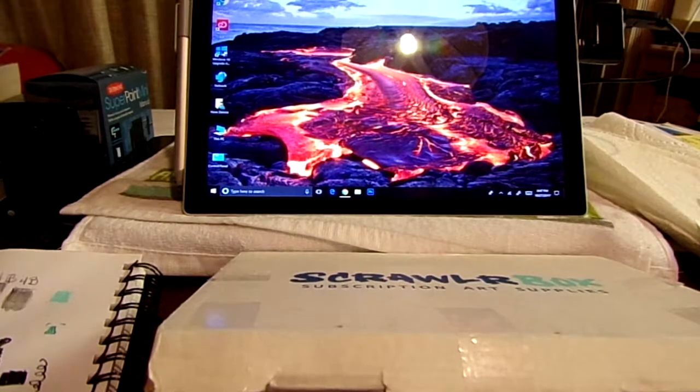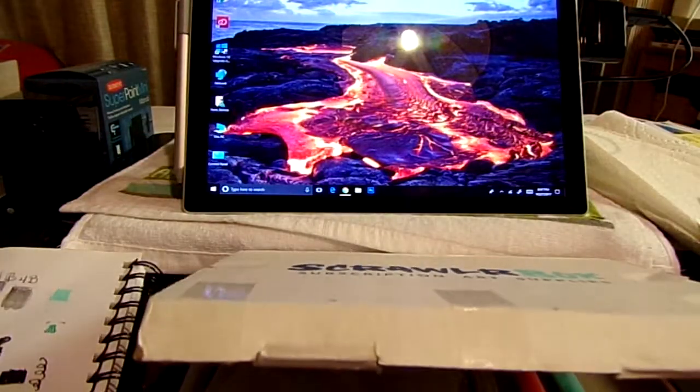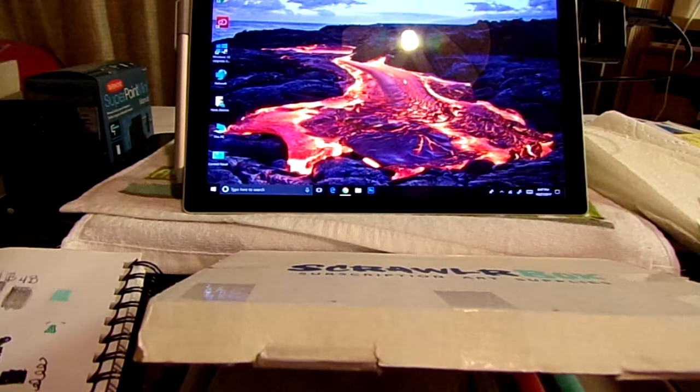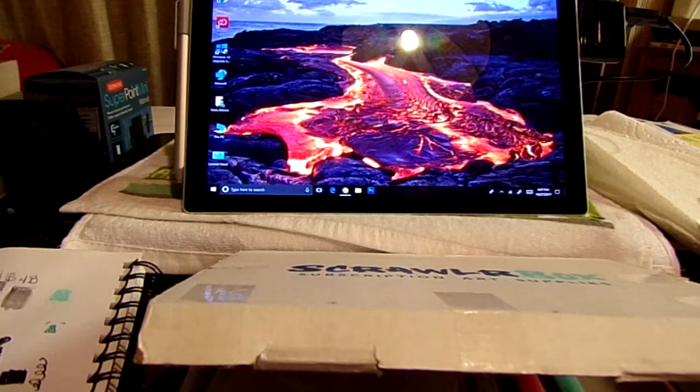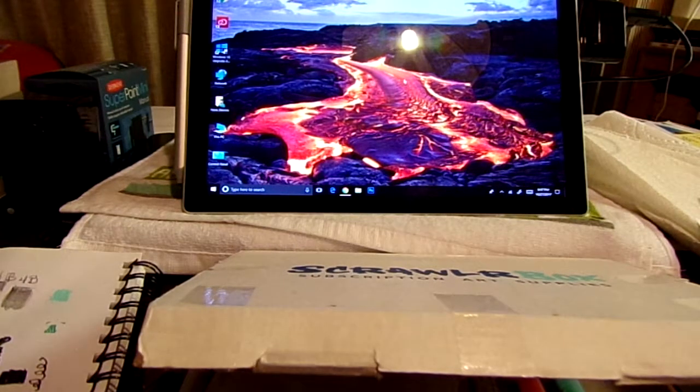I'm really, really loving these Scrawlrbox. I got one open. It really gets me out of my comfort zone, especially with the markers and stuff, because I'm not used to working with markers. I'm not a Leonardo da Vinci or Michelangelo or Picasso or whatever. But I just love to draw. I've loved to draw since I was like 5. And I'm up there in age now. I'm not a young whippersnapper anymore. And I just can't imagine not being able to draw.